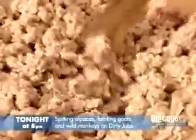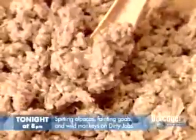Now they have to take out the ink. The ink removal system injects the pulp with air. Ink particles attach to the air bubbles which rise to the top. The system then skims off the foam, leaving the pulp ink-free.